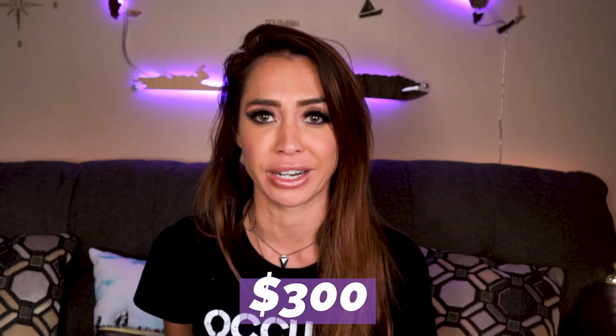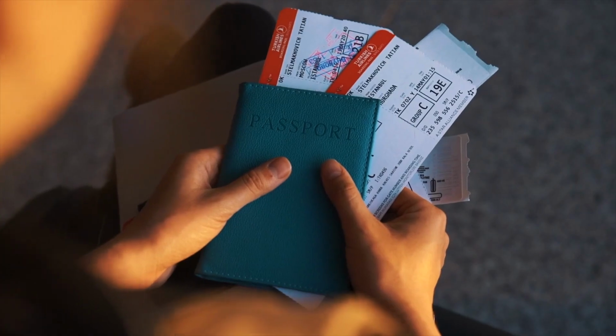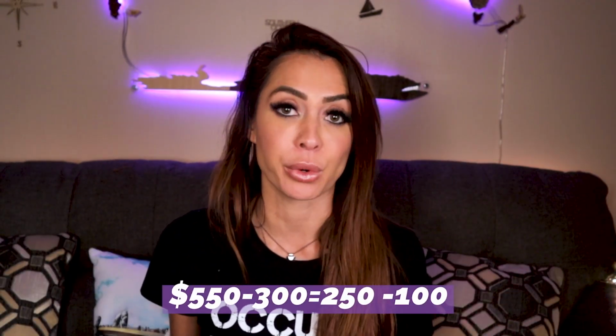But you also get $300 worth of travel credit annually. That can be spent on gas and flights and hotels and taxis, toll roads, parking, agencies, and so on. That knocks it down to $250. Did I get that math right? Then if you take advantage of other perks like getting TSA PreCheck or Global Entry, that's a value of $100 that the credit card will reimburse you.